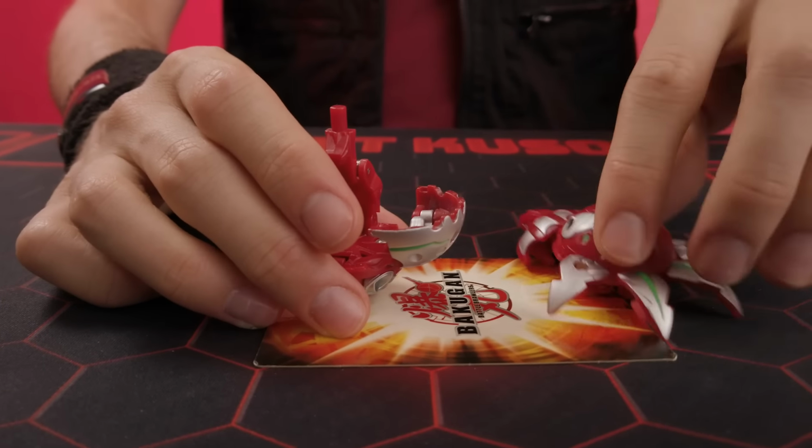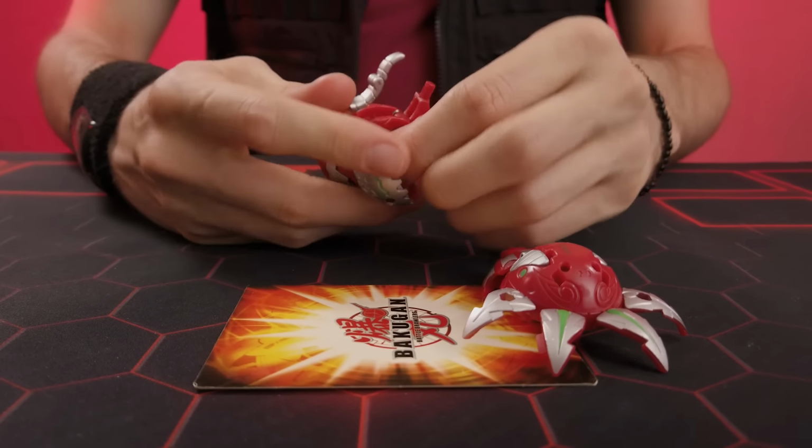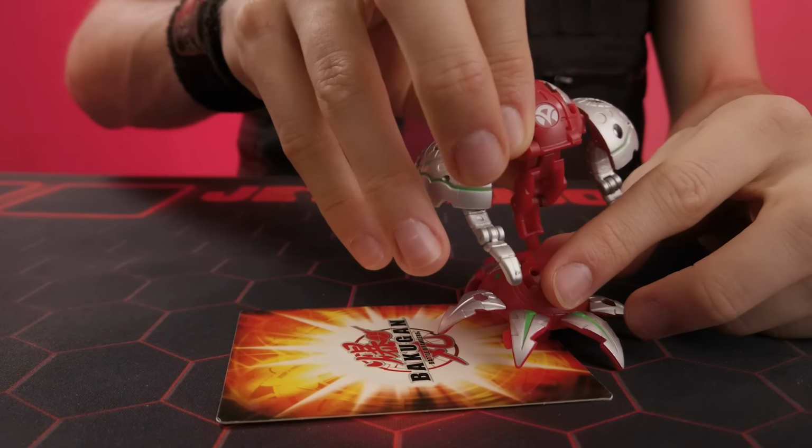The connection points are way more interesting, and for the most part, they do look like they're made to combine with each other. Different parts on each Bakugan are flipped around and swapped into different positions, and you shove them together with the good old-fashioned peg and hole technique.